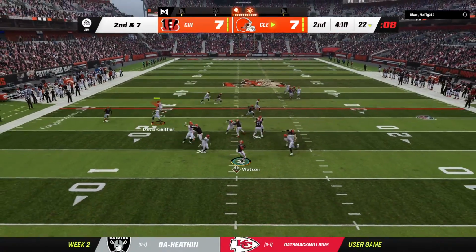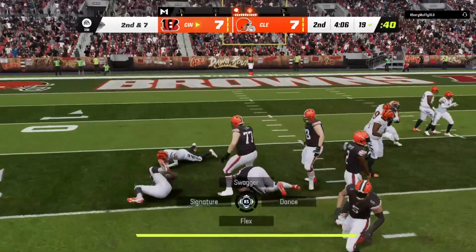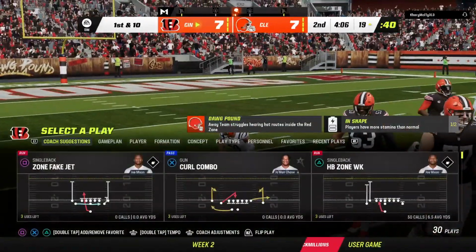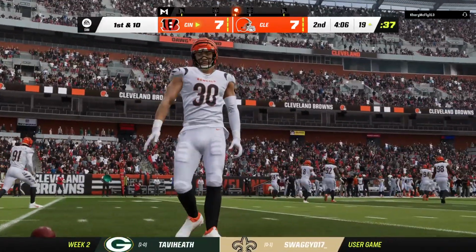From the 22, Watson. Oh, that's into double coverage and intercepted. Picked up by Jessie Bates. And the Bengals are going to take possession of the football. When I saw the pressure coming at him, that just looked problematic. Hit him as he threw it, and the interception ensued.